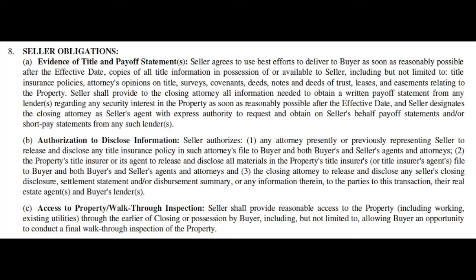So they want to make sure that it's the seller's obligation to give all the information to the attorney so they can investigate the deed and title and look for liens and make sure everything is completely taken care of by the seller at closing, prior to you signing your purchase documents at closing.